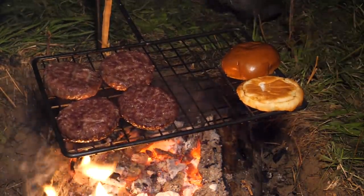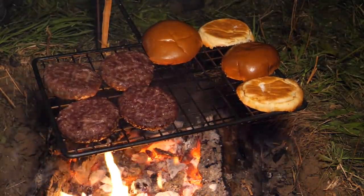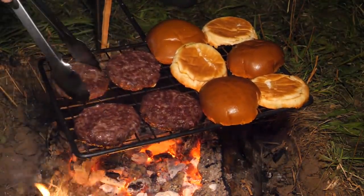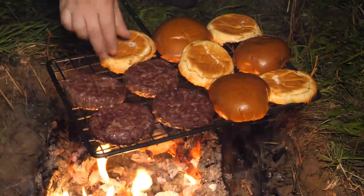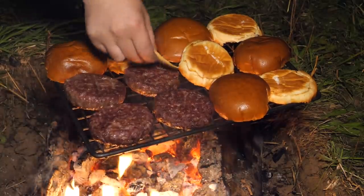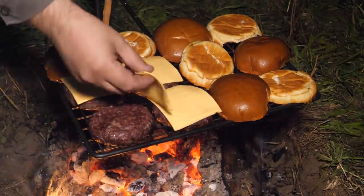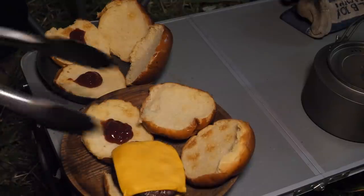Let's see how many of these we can fit on. Might be one. Sure, if we could just move them forwards. I reckon we could do it. Yeah. Probably a good time to cheese them up too. And boom.